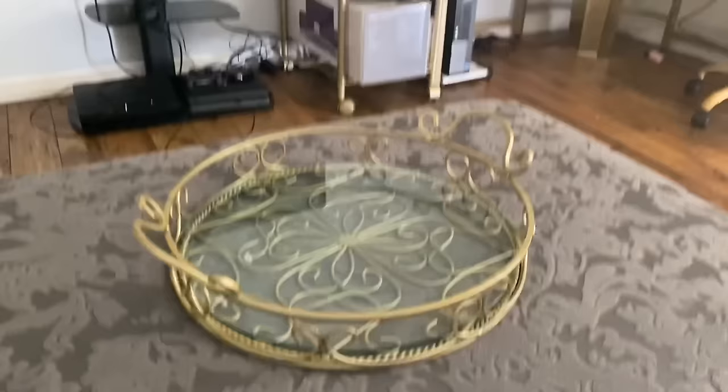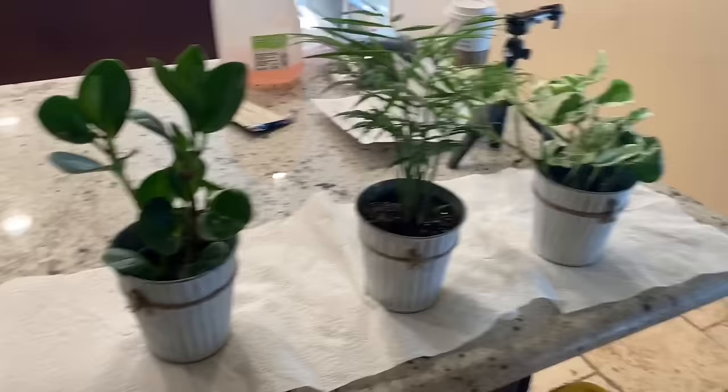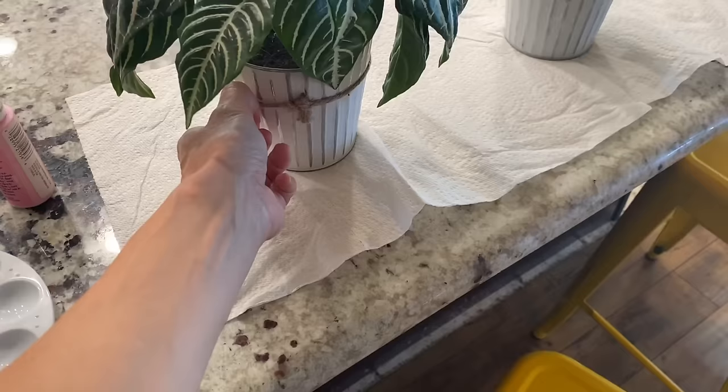So the last final touches is I'm gonna paint a couple things pink because I wanna add some more pink accents, and then on the very top, I'm gonna add some command hooks, and I'm gonna put some lights up there. So I bought these plants at Smart Final and I'm going to paint them pink. And I'm actually gonna cut off the string too and paint them pink.